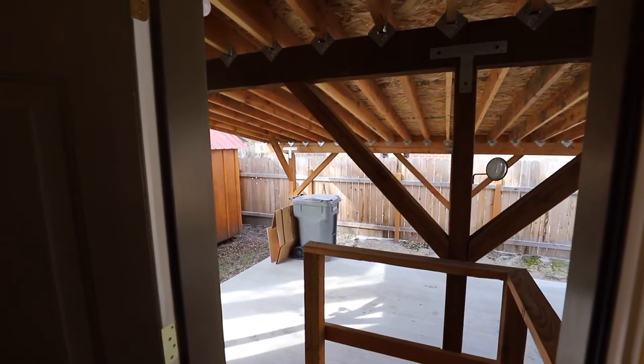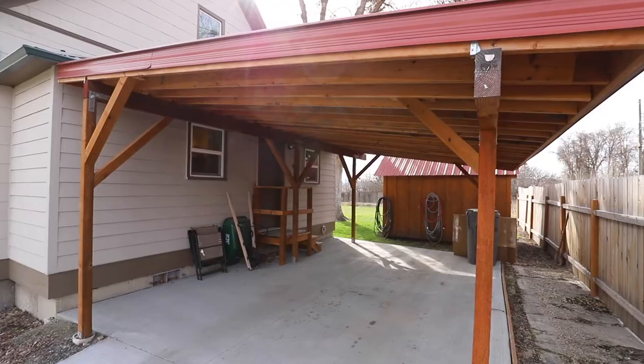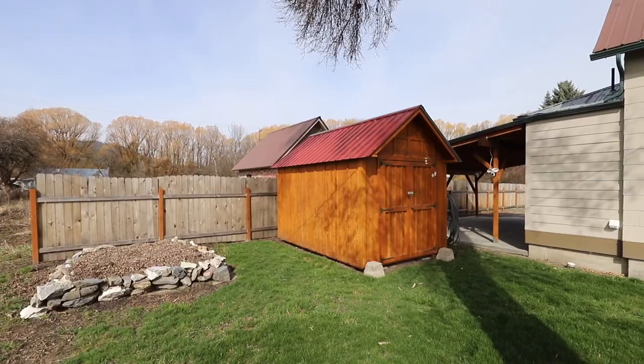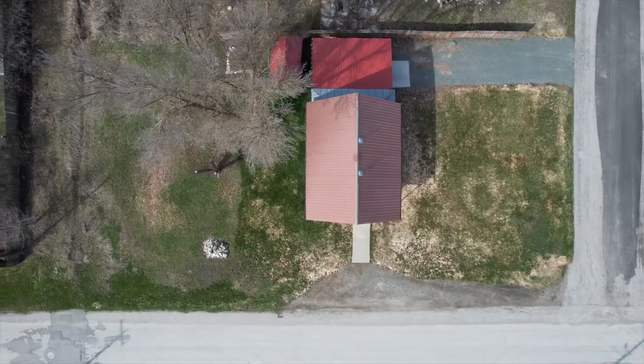Outside, you will love the newer concrete driveway and carport. The large storage shed, raised garden beds, and the large corner lot with plenty of room to spread out and enjoy the mountain views. There's also ample room on the property for a large shop too.